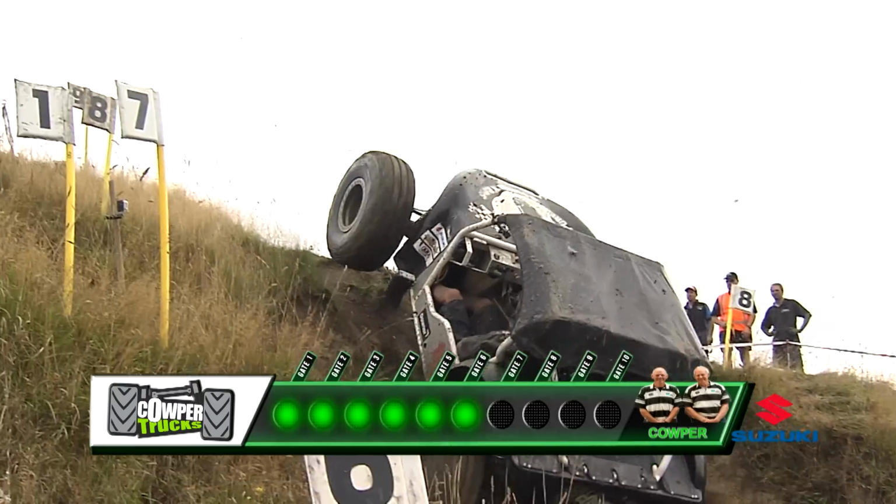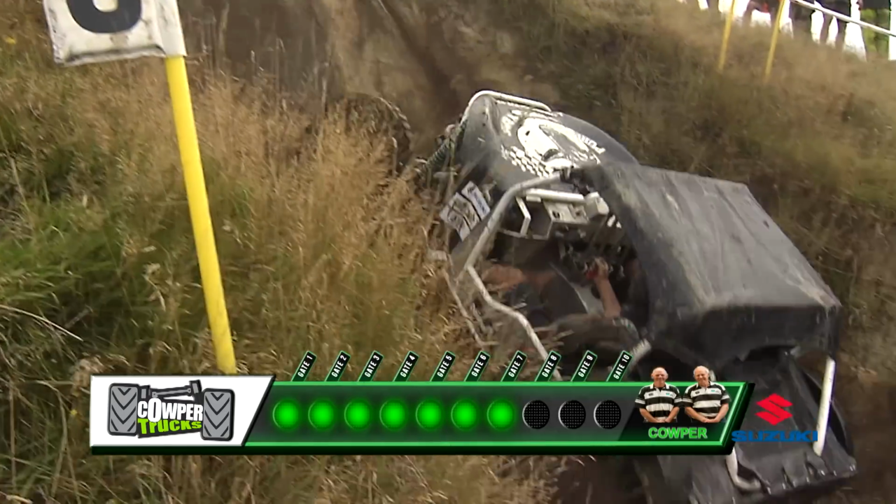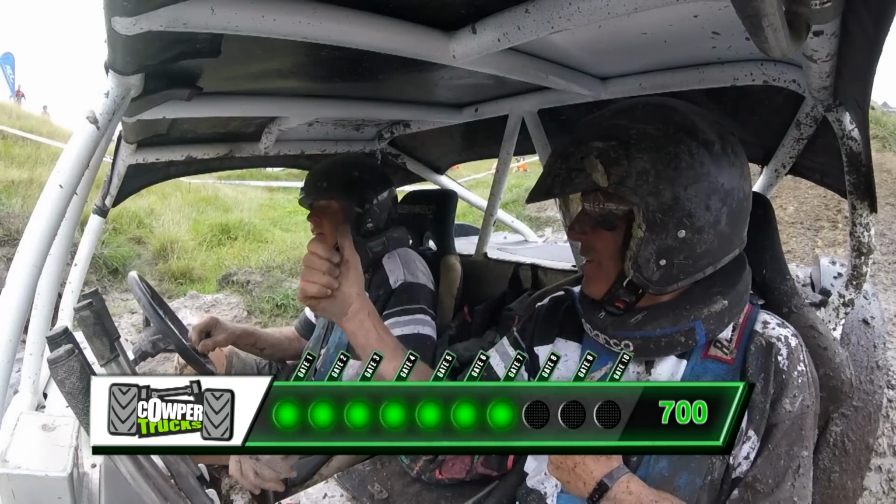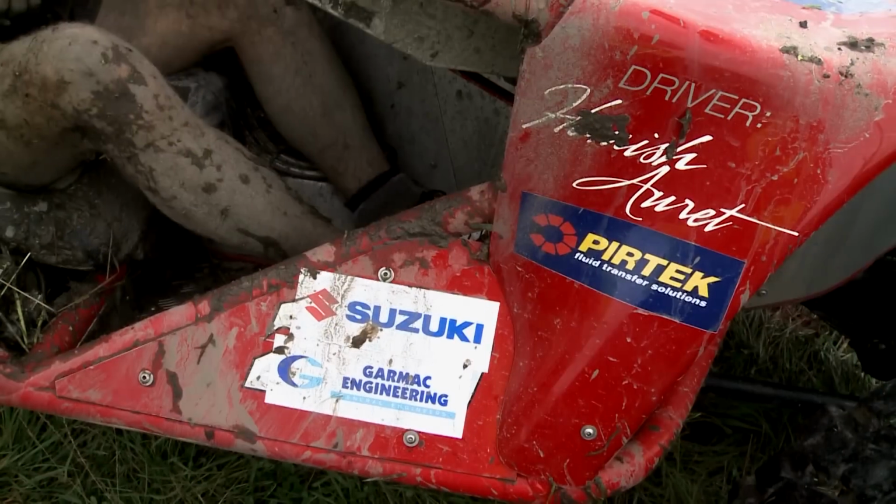Lexus V8 power. Can they get to the top? No, they can't. 700 points for the oldest combination here.